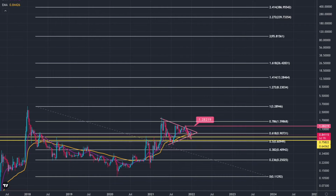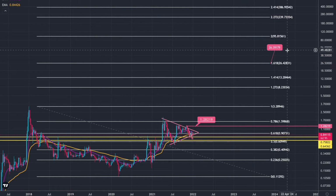Let me try and get an exact price. $26.39, which would be amazing. Like, imagine. And it's a target, so that means there's potential there. 1.618 is a key fib level, so there's potential. Obviously, this is just in my opinion, and what I'm saying is definitely not guaranteed, but it's a target there, so it's a bit of hope. $26, how amazing would that be?